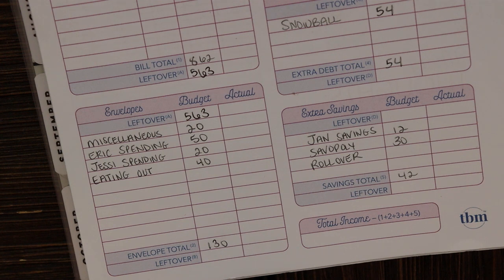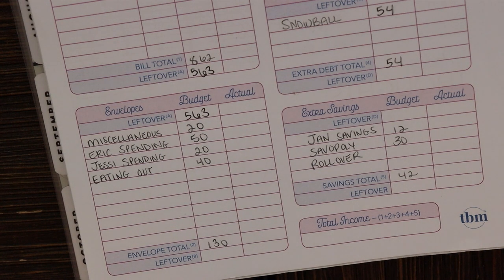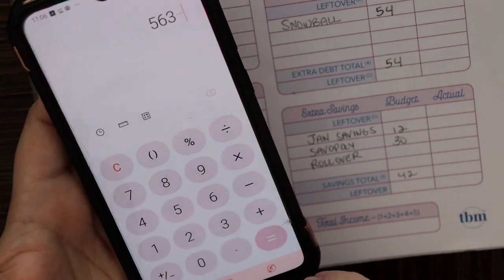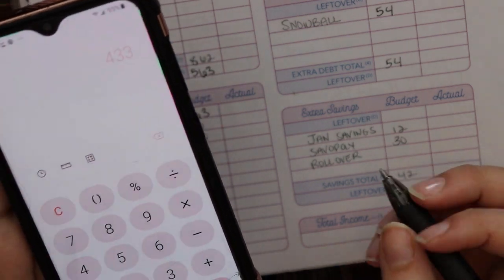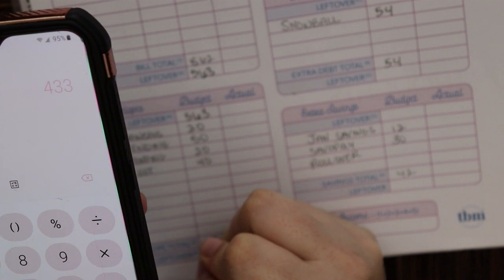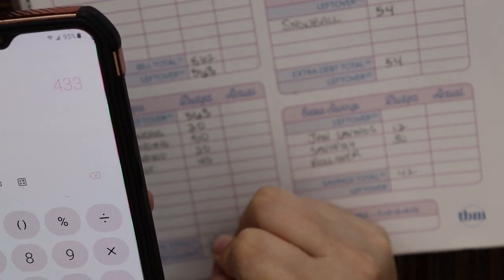We may put it up again if we have a fancy date night out that we want to take, or if we know that we're going to be busy and we need to eat out twice. But for now, $40 for this week. So $563 is what we had remaining. So we're going to take $563 and subtract that $130, and that leaves us with $433 to take to our next category.